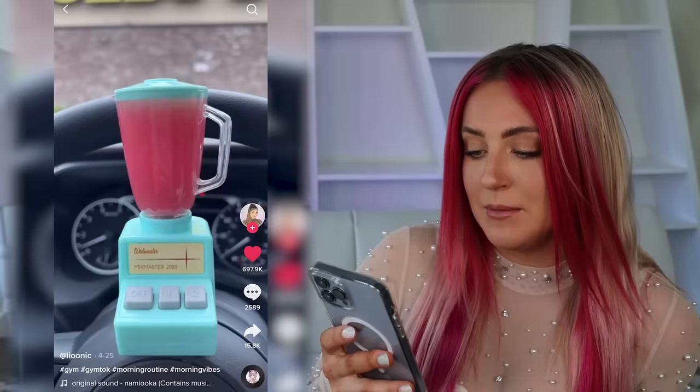I am so excited for this one. A few people sent/tagged me in this. Are you kidding me? It's a tiny blender. She's mixing her pre-workout in it. I am obsessed. I'm really hoping that this works out better than the tiny washing machine did. Here's the thing, as cute as this is, something tells me this was never meant to actually have water in it. Why was it $60 then?